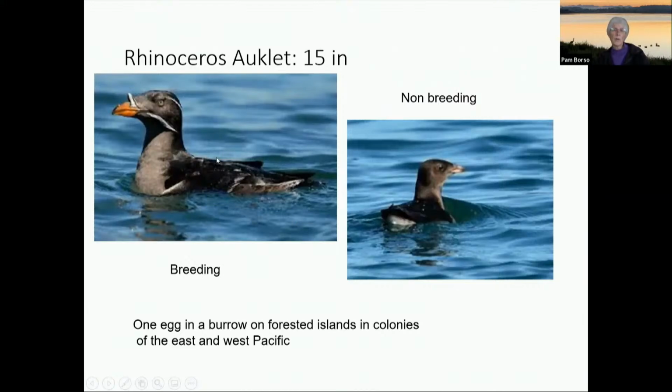And Paul, talk about the breeding business here. Well, the rhinoceros auklet gets where its name comes from, it gets a little horn on its bill during breeding plumage, and it gets those nice whiskers, those white whiskers. This is a bird pretty closely related to the puffins. And actually, I have seen these from the shore in Bellingham, out on Bellingham Bay, so there are numbers of them around. Especially when they have a good breeding season.